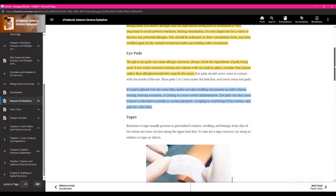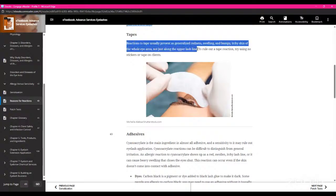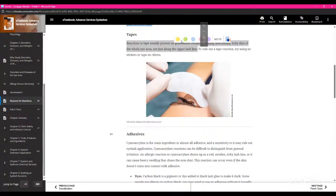Let's look at tapes. Reaction to tape usually presents as generalized redness, swelling, bumpy, itchy skin. So if these individuals are allergic to the tape, once you remove the tape, you should have no issues. But think of alternatives. If we've got tape, what are your alternatives? Is there an alternative ingredient that helps if someone is allergic to the tape?